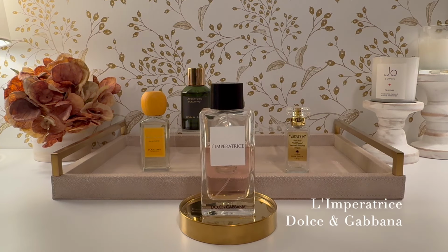So I was reminded of how much I love L'Imperatrice from Dolce & Gabbana this week when I met up with my pal Allie. Hi Allie. We swapped perfumes and samples, and I brought her a decant of L'Imperatrice, and we sniffed it together, and I was like, why do I not wear this more? This smells like the perfume version of the juice inside a Dole fruit cup.